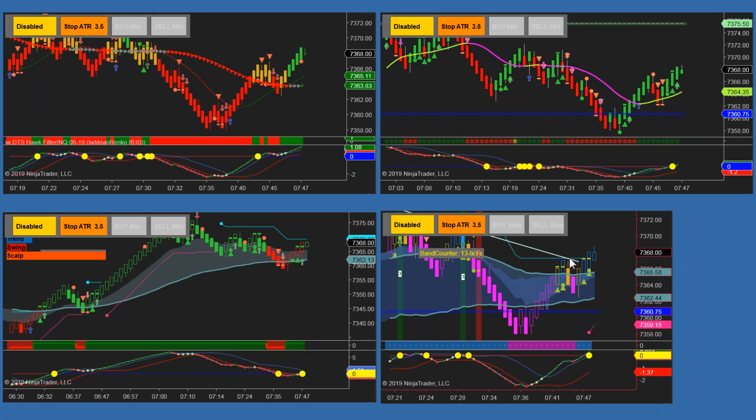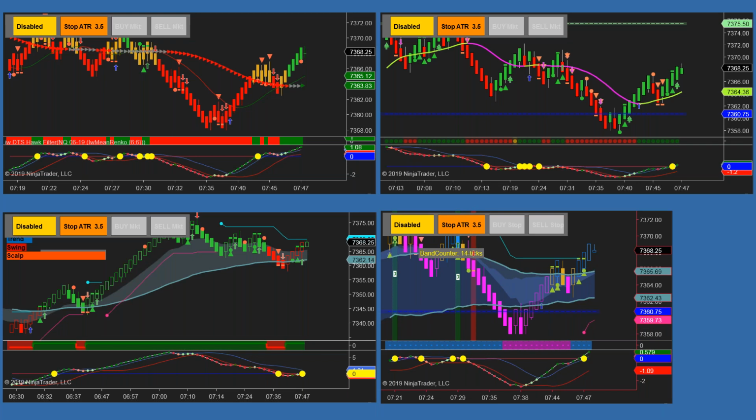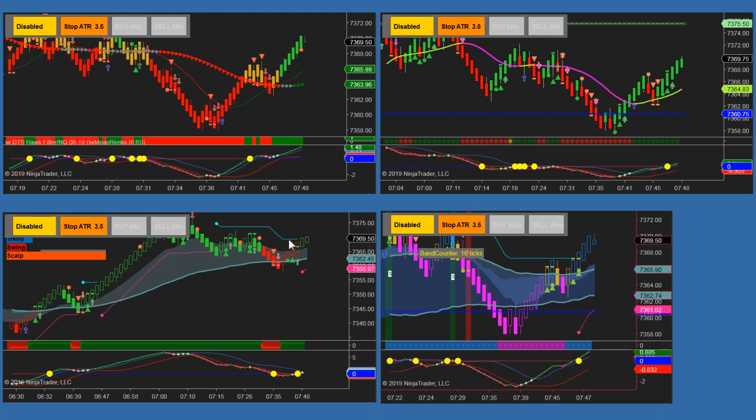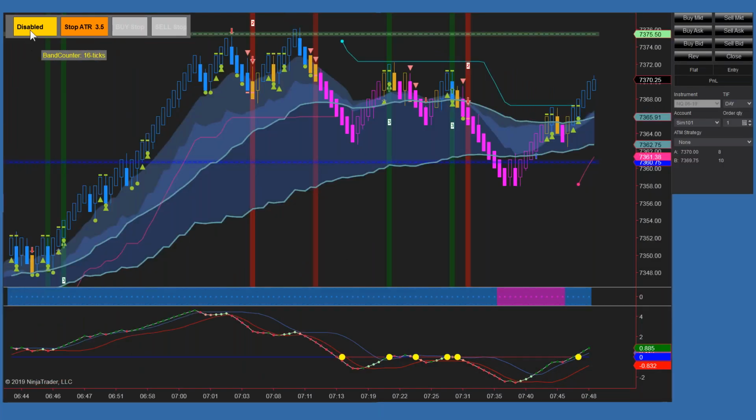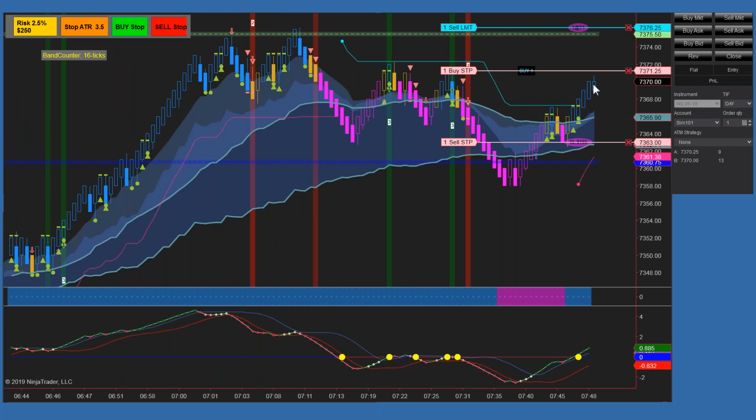Okay, there's the break now of the trend line. We'll see if there's any kind of reaction to that. There should be. Come on, just give me that little bit of a pullback. We'll produce a first micro macro cross. All right, well, maybe that little hesitation is all I'm going to get. That little hesitation bar right there.